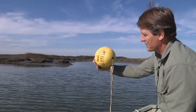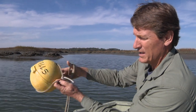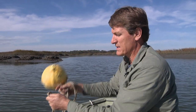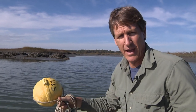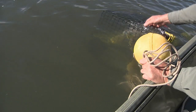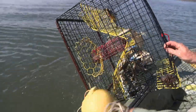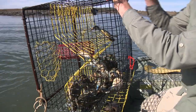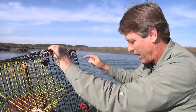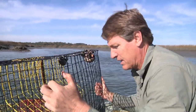So here's our trap. You see we've got a yellow float on it, and that designates that this is a recreational crab trap. With my South Carolina fishing license, I can have 2 traps like this, but they have to be marked with this yellow ball. So it looks like we got a whole bunch of stuff in here. Lots of crabs. And we have 2 different species. We have blue crabs, and then we also have stone crabs. So let's get a look at a couple of these up close.